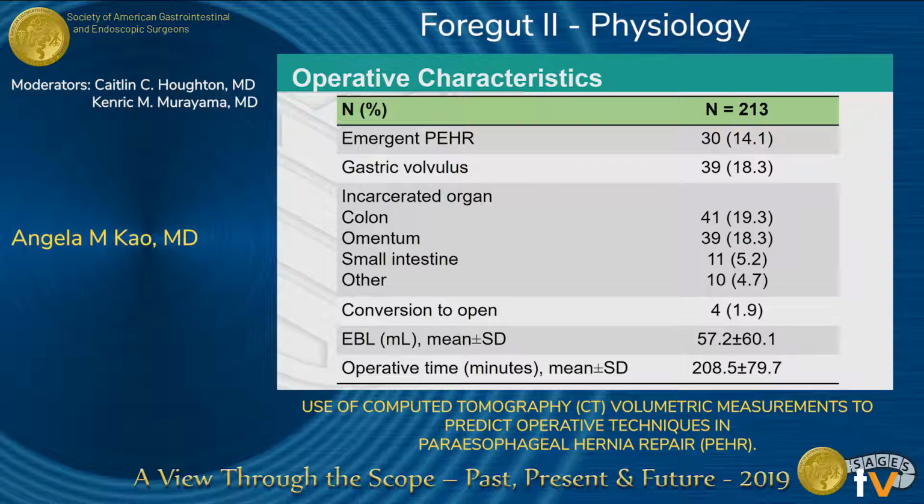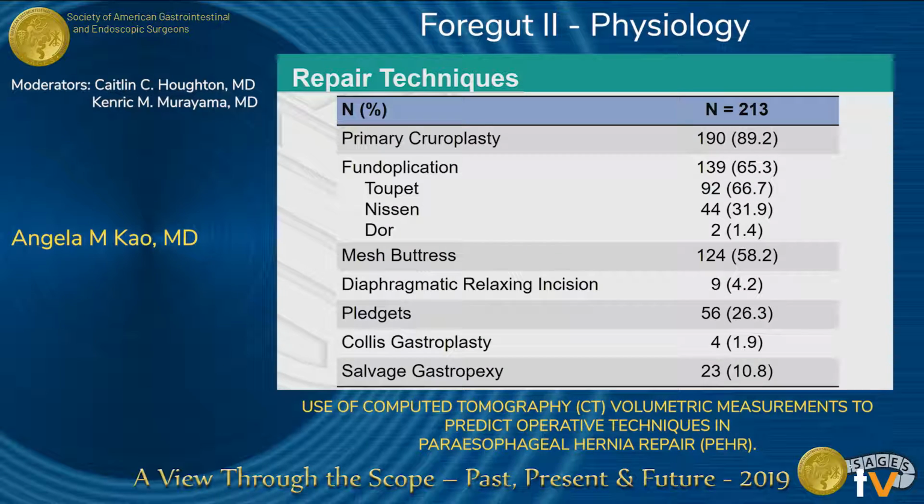Aside from the stomach, the most commonly herniated contents included colon and omentum. A minimally invasive approach was used in all patients. However, 1.9% of patients required a conversion to open. Primary cruroplasty was performed in nearly 90% of cases, and 65% of patients had a fundoplication, most commonly a Toupet.